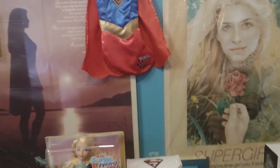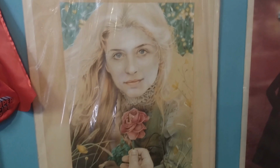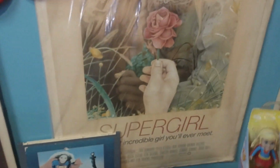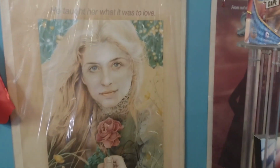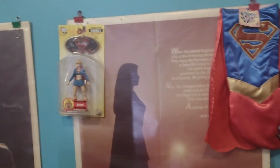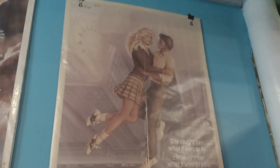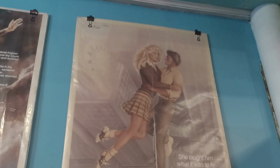I have some different versions of the poster. This is always kind of the oddest poster that they came out with. As you can see, it's a Supergirl poster, but the imagery has nothing to do with letting you know it's a superhero movie. So then we have this one and all the other ones up here. This one over here too is kind of an oddity when it comes to promoting the movie. She's obviously flying, but that's definitely not the Supergirl costume.